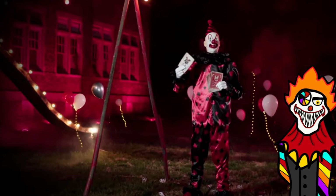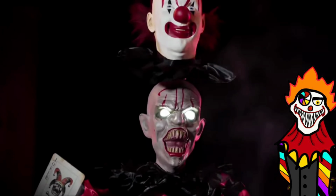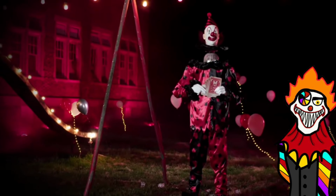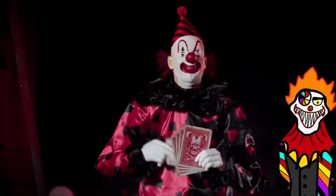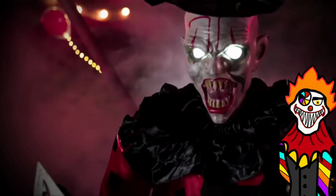I love the design of his clothing. Black and red, we see it, but the designs of the shapes and stars on it, just super cool. I also love the cards he's holding. I think they're really cool. We haven't seen anything like that before. And yeah, that's about all I have to say for him. Just another awesome prop. Spirit's really killing it this year.